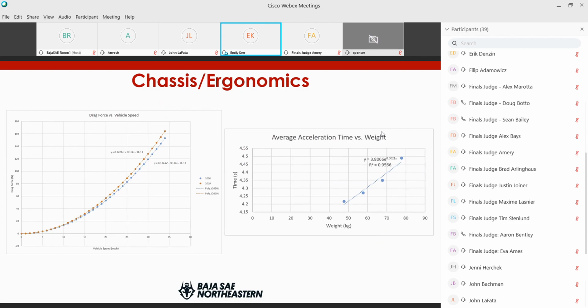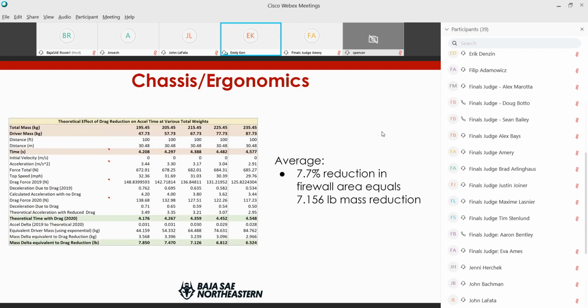The results of the acceleration tests allowed us to define the equation characterizing the increase in acceleration time as weight is added. The graph and equation are shown on the right. Using the results from the drag force analysis and acceleration tests, we were able to determine that on average, a 7.7% reduction in firewall area is equivalent to cutting approximately 7 pounds from the total weight of the car.